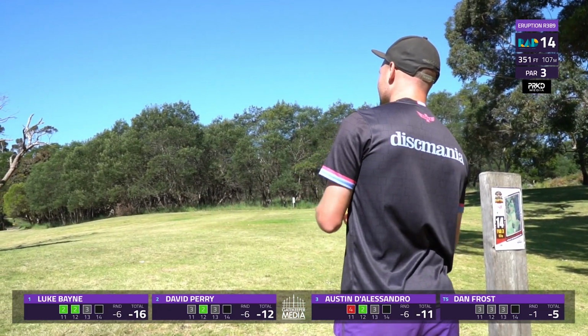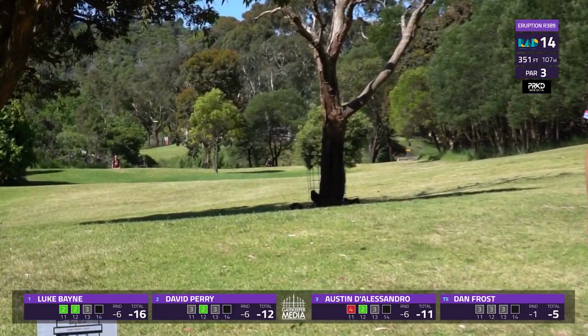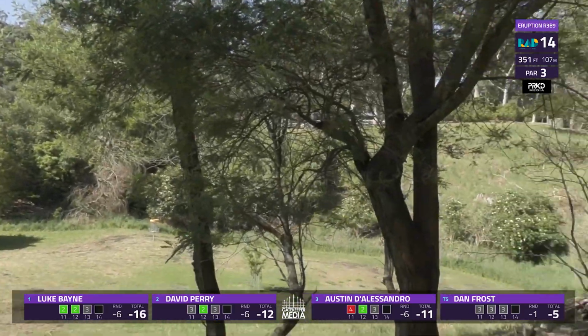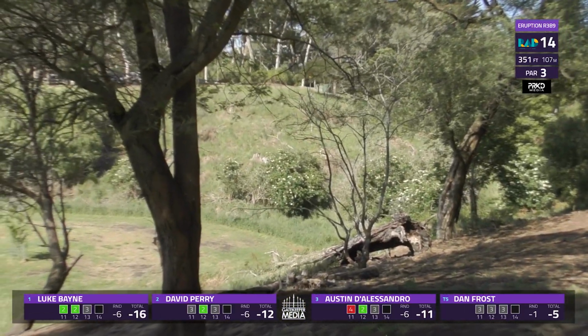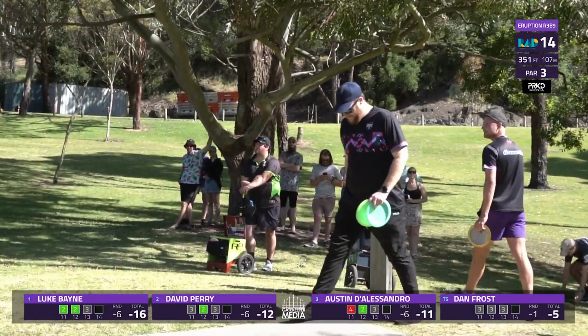And we'll see a little bit of pop on this. Just got to make sure it doesn't go too straight and too long. Yeah, that's flipped up, and that is in snake pit territory. That is gone. Watch out for the death adders, the taipans. I'm running out of Aussie snakes.